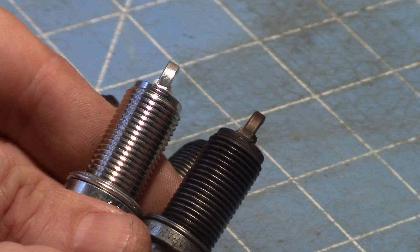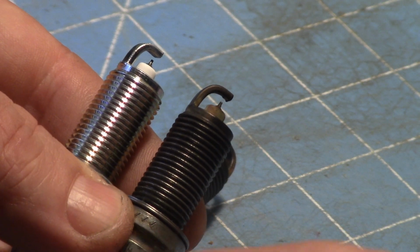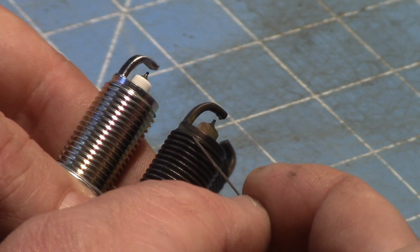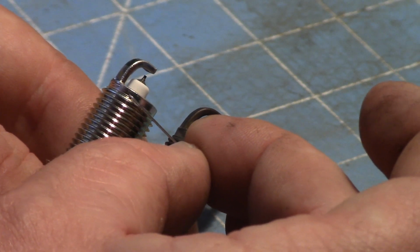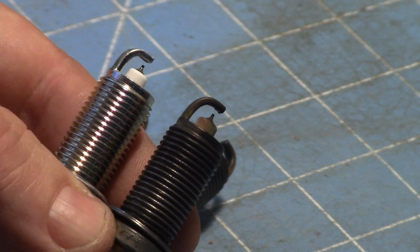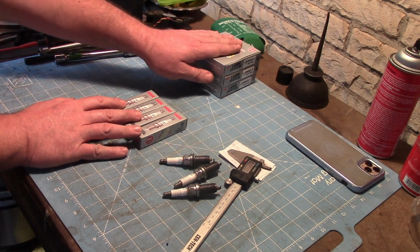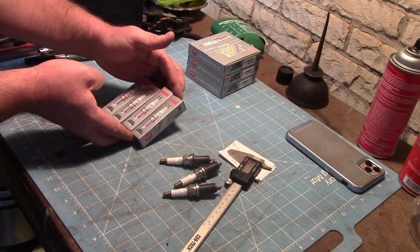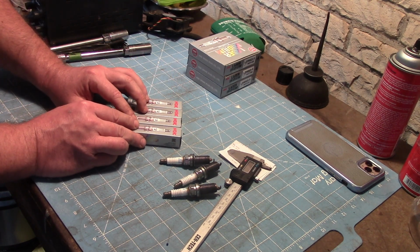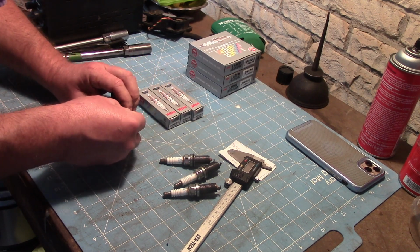Now this one looks to be an excellent candidate. If you twist these about the same length and you look at where the thread starts on this one versus this one, it looks like it's going to index as a B. So I'm going to set that one aside in a different pile, in my keep pile. Okay, so of the 16 new plugs, 4 of them look like they're going to work. So I'm just going to examine these a bit closer and really hone in to the ones that look like exactly what I'm going for.